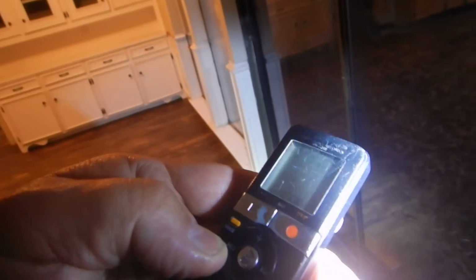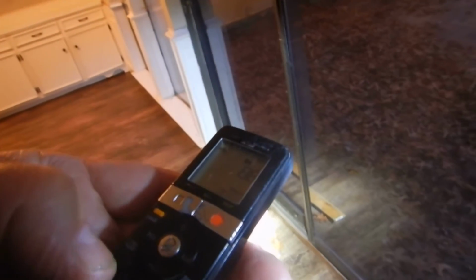Hang on. Bear with me. The west sliding glass door does not latch. The north and the east do not roll so high. Okay. That guy was not latched when I got here. The north one. Okay, and that guy was not latched when I got here. So it's going to be interesting to see if they latch or not.